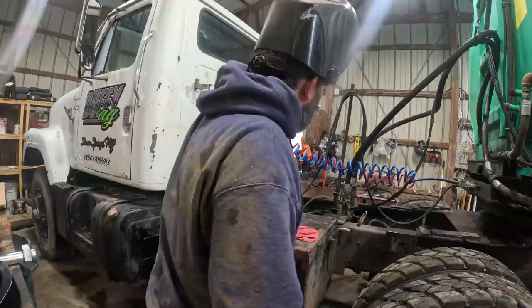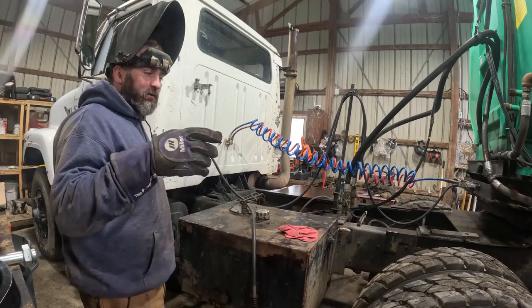Weld it up, a little excessive. Don't want it to break again. Mud flaps. We'll see if we got enough gas for that.